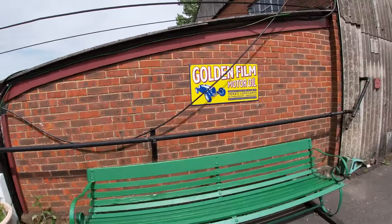Golden film motor oil. I think I saw at the museum that Holman F. Stephen was born 1868, something like that.